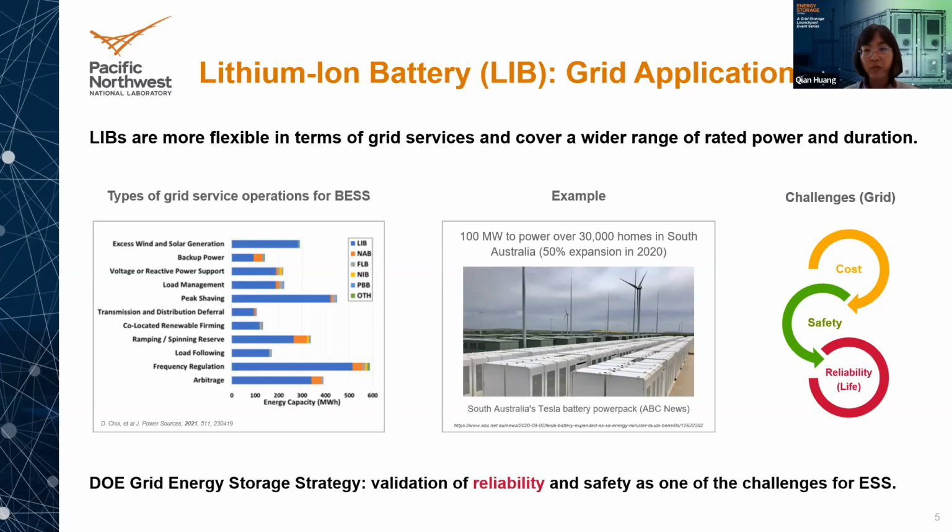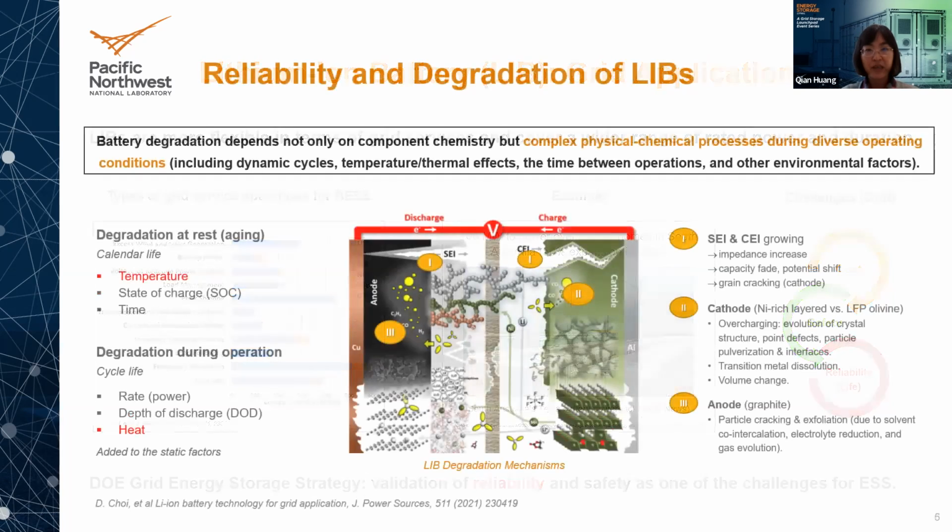So this work is targeting reliability, and that actually is more related to the degradation part, as Vince mentioned earlier. So here, let's talk in more detail about reliability and the degradation of lithium-ion batteries. The battery degradation actually depends not only on component chemistry, but on complex physical and chemical processes during diverse operating conditions, such as the dynamic cycles, temperature or thermal effects, the time between operations, and other environmental factors. So the degradation is not a simple process.